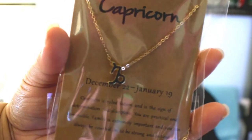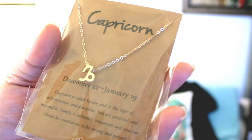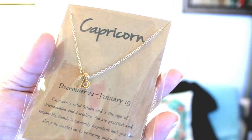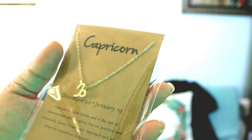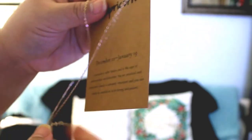The next piece I got was this beautiful necklace. It has what Capricorn is. Capricorn is ruled by Saturn and is the sign of determination and discipline. You are practical and responsible. Family is extremely important, and you can always be counted on to be strong and patient, which is so true. And these obviously are not real gold, since they are super affordable.